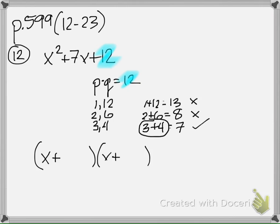That means P and Q are equal to positive 3 and positive 4. That looks like that answer is B, x plus 4 times x plus 3. Remember, the commutative property says it doesn't matter which one comes first. Go ahead and pause the video if you're still copying that down. I do want to go over another problem with you, so this video will proceed.